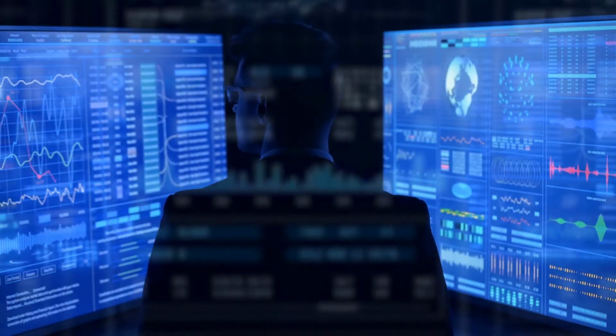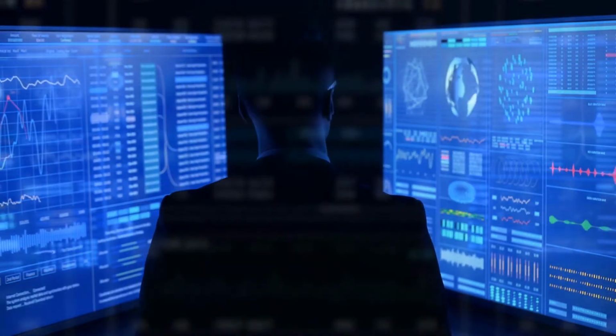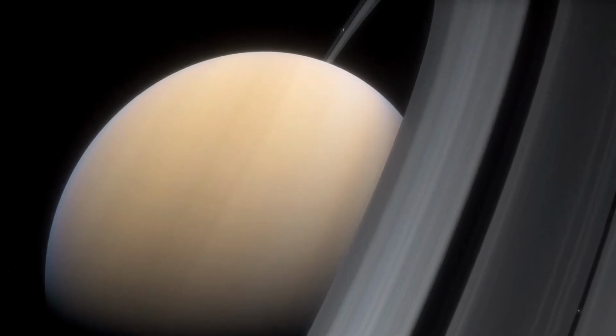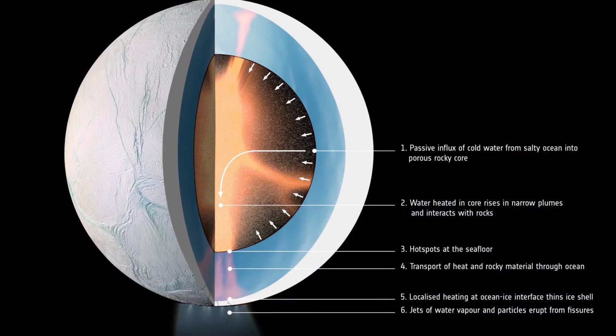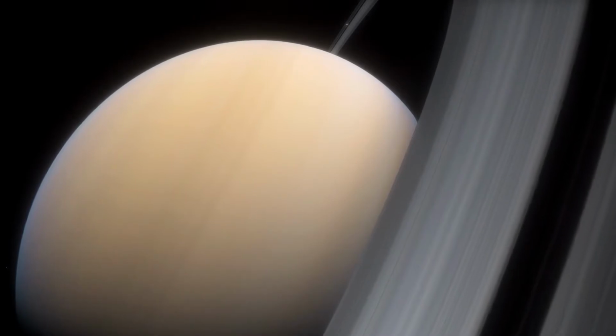Scientists work hard to find out whether Enceladus is a possible home that contains a liquid ocean. Isn't that super interesting? So when you mix the water and thermal heating deep in this ocean, it could be an excellent place where life could be found.